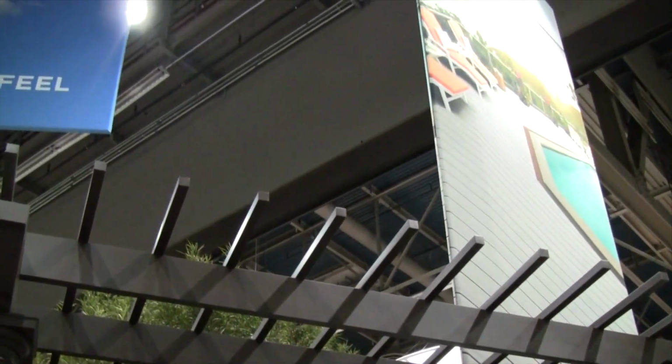So we really feel like Reveal, along with the other additions to our line, are really going to expand Trex in 2013 and beyond. And you have so many different products here. Look right up here with the pergola and the dark brown. That's stunning. You don't see that anywhere.